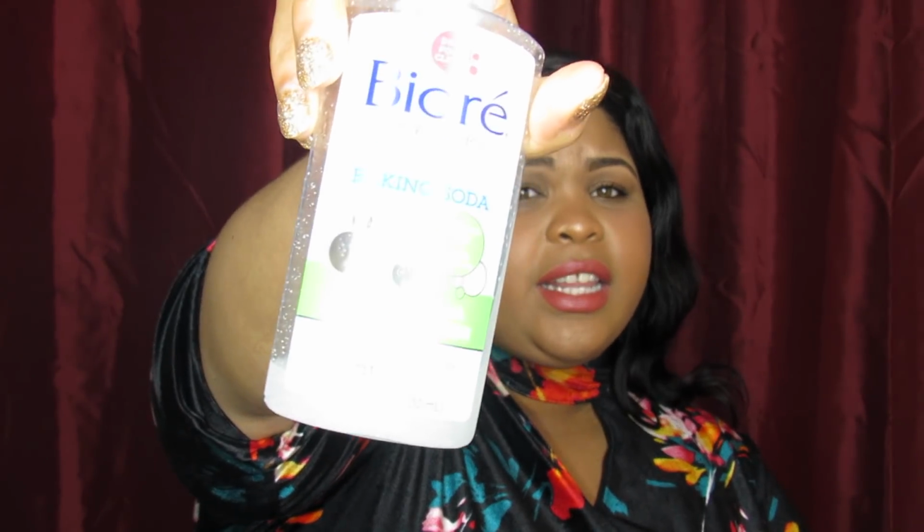So yes, I love this one. I like the charcoal one as well, but my husband likes this, so he uses this. It's almost gone, but again, ladies, your men can use this face wash with you. It's unisex. We like our men to make their faces nice and smooth too.